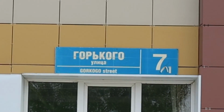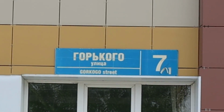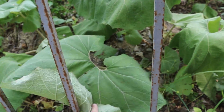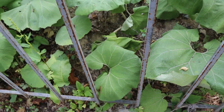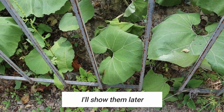For example, this is the Gorkova Street, named after the famous Russian writer Maxim Gorky. I don't know guys if you have that kind of plant in your country, but this is called Lopookh. And I think they can be found in most Russian regions. Our region is famous for our very big Lopookh.